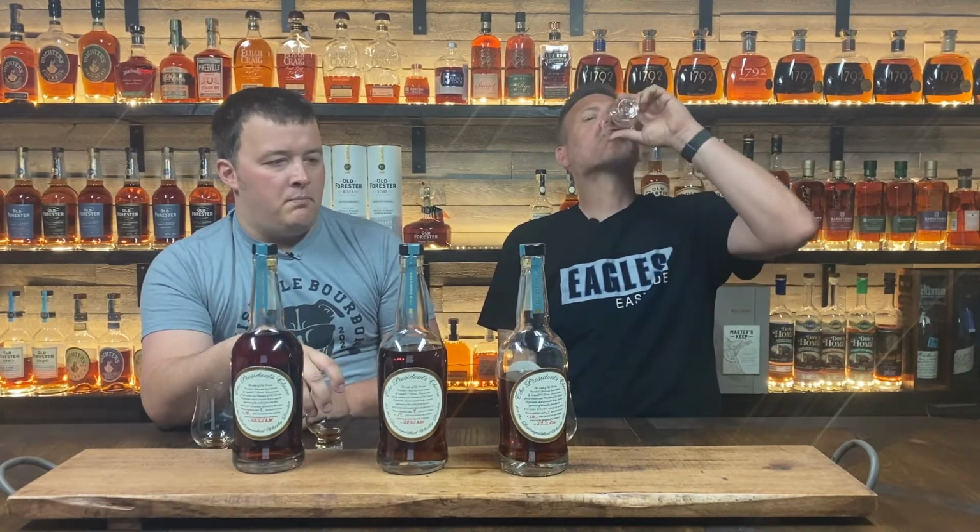The finish is a little bit longer than on 16. I definitely think that. But it's also where 18 is a lot more robust and full. I don't think it has that.